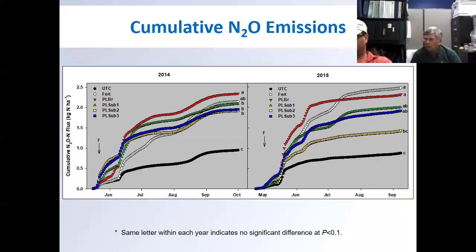We did see PL sub 2 did have greater corn yields than the other 2 subsurface banded treatments. It had greater yields. Yeah, we do have all that information. I just didn't know if I'd have time to go over it today. Yeah, that would definitely play into, I guess, the financial and the fuel cost.